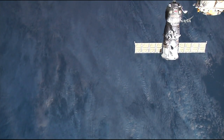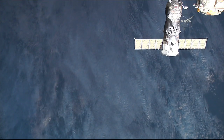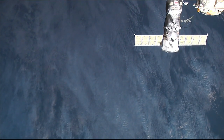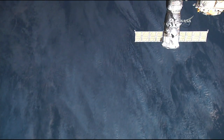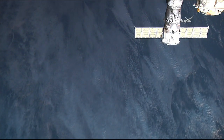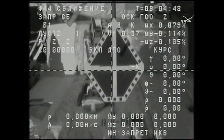And final approach to close the final 3 meters to contact and capture has been initiated. Everything is going very smoothly as we'll monitor the communications from the flight control team here in Korolev and these outstanding television views that you're receiving from both International Space Station cameras and the Progress external camera.